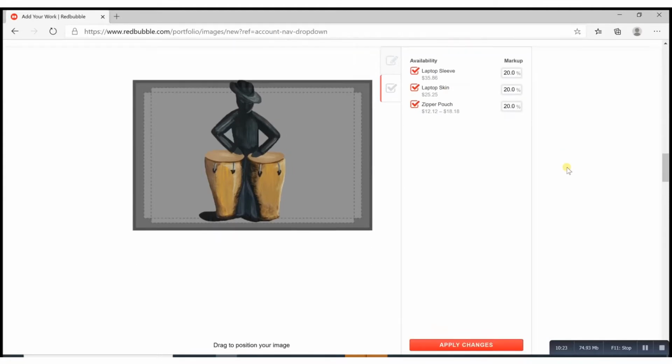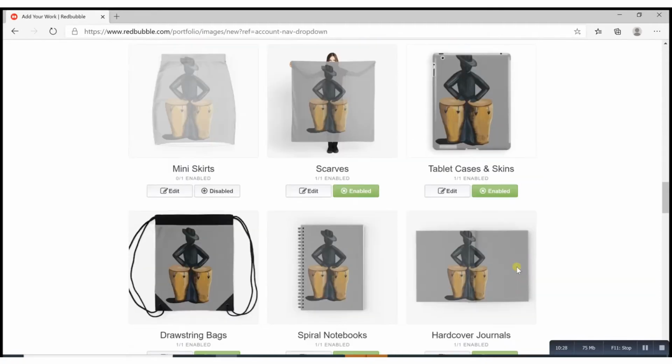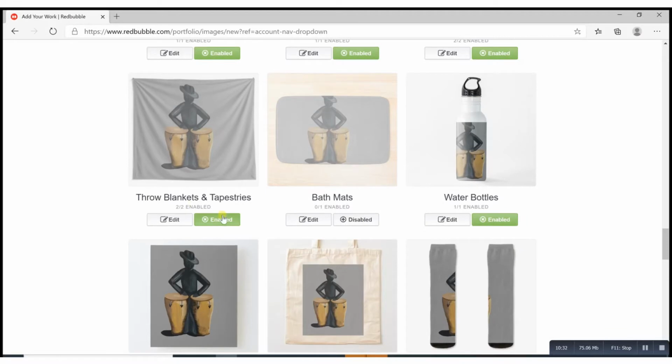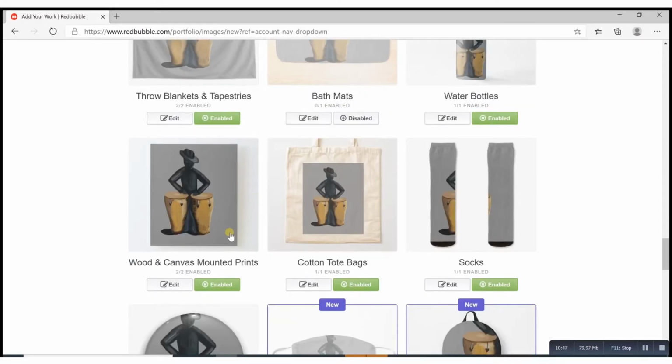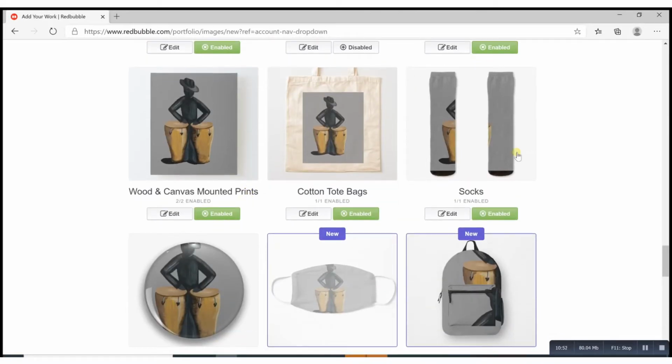When it comes to that option, one of the things I always look for is the throw blankets and the tapestries, because some images may look good on a tapestry, but I don't really care for them in the throw blankets, or vice versa. So I might turn one of those things off. You have wood and canvas mounted prints. The socks are also another item where you want to create a pattern.